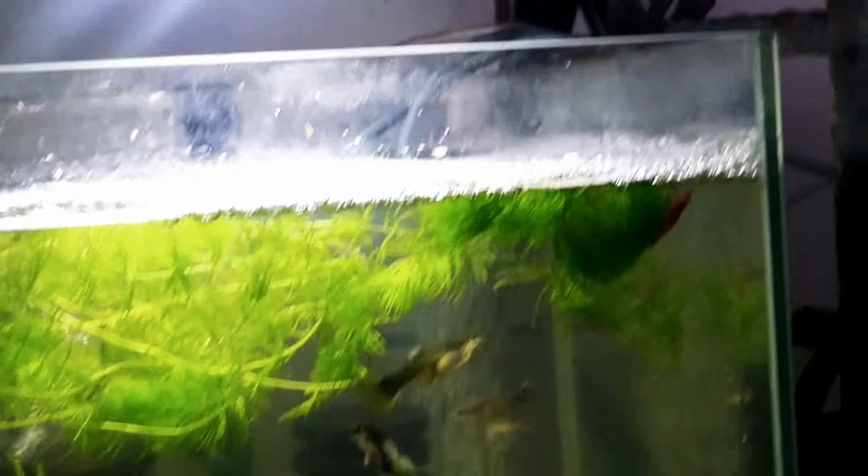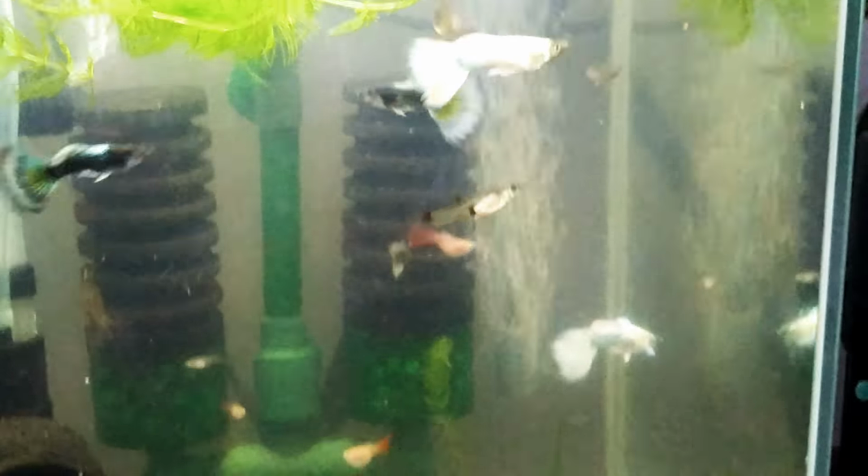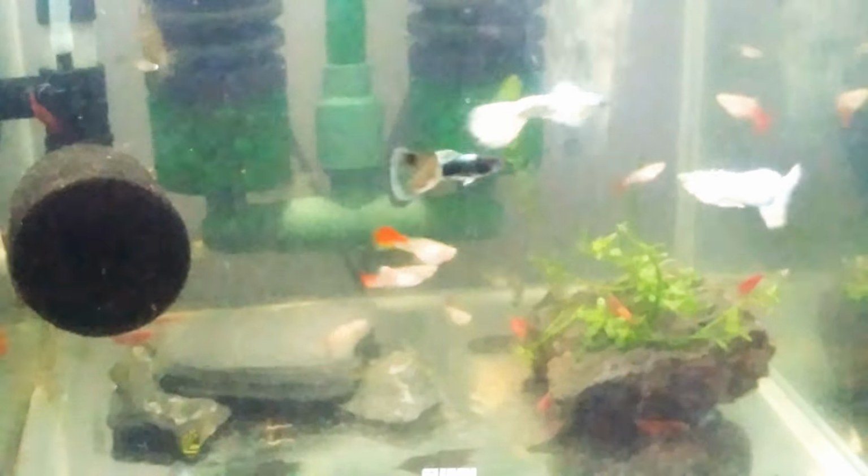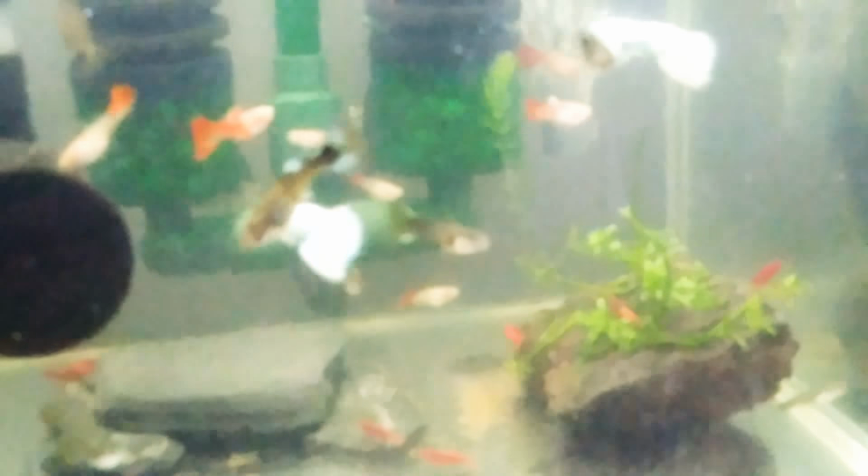So let's cross over to my so-called mixed guppy breeding tank. All these guppies inside here are from my fries, except these 2 males which I bought from my local fish store. As you can see, there's another 2 in my main tank itself. All the rest of the guppies here are my fries. They have grown up in this tank, and they have bred for me.